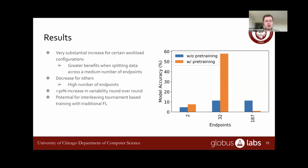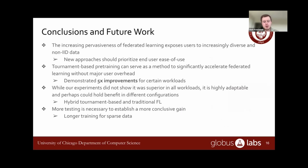One thing that we're thinking about with this is potentially we could interleave tournament-based pre-training with traditional FL and take that approach. That might have good results, but we aren't sure at this point. Right now we're working on validating this across wider data sets, greater set of architectures and different resource and endpoint configurations. So conclusions, future work, like I said, we really just want to generalize this.